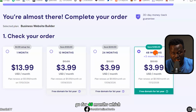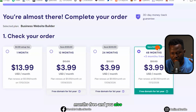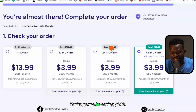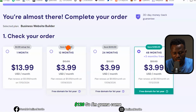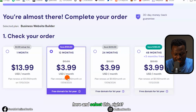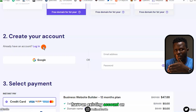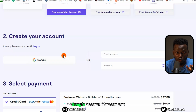You can actually go for 48 months, which is completely fine, right? You get the first 3 months free, and you also get to save $480, right? If you choose 24 months, you're going to be saving $240. And if you choose 12 months, you're going to be saving $420. So I'm going to come here and select this, right? Then you can actually log into your account if you have an existing account on Hostinger. If you don't, you can actually click here and set up an account with your Google account.